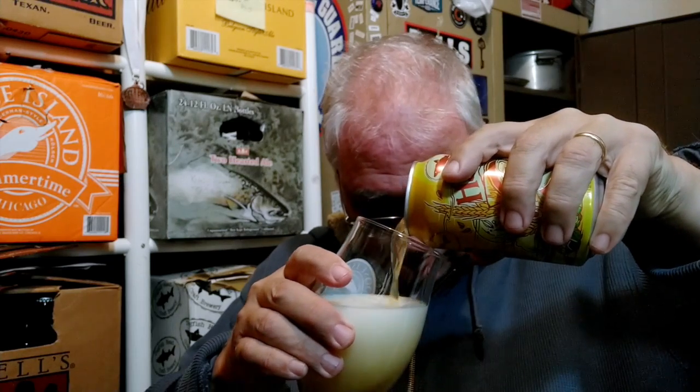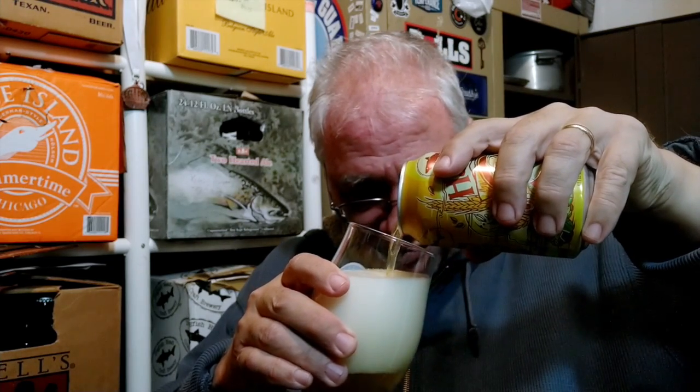So anyway, this is a 7.1% hazy IPA, and we're just going to pop into this. They are talking about having hops that give it a citrus character. No hops named specifically, but let's see what we get here. Yes, I know, pouring straight down into the glass to kick up the most head.